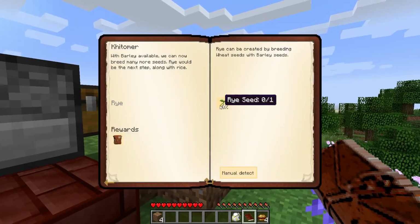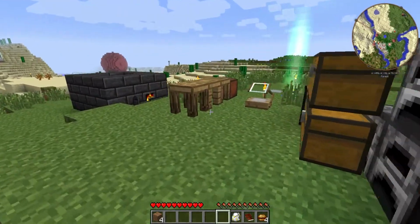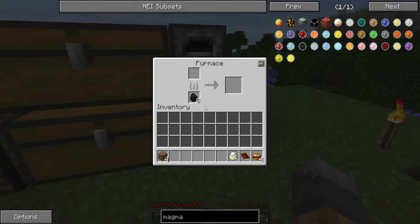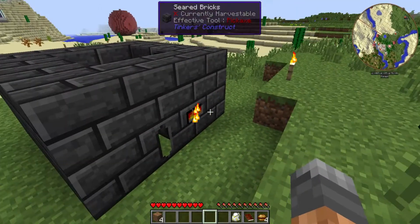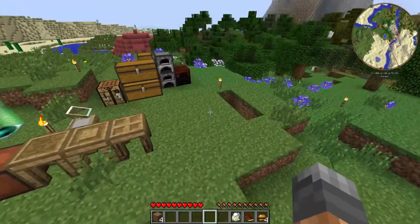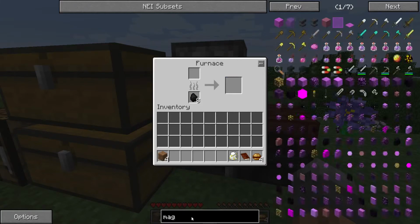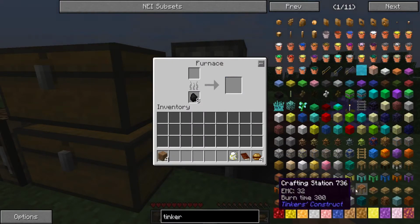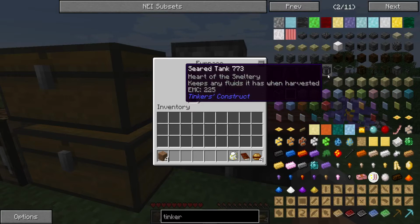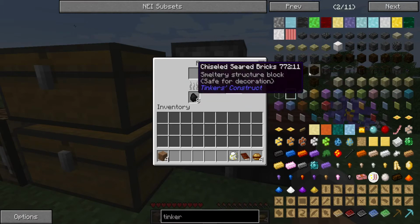So what did the quest book say exactly? We need to get some rye out of wheat and barley, and we need to make a pickaxe head cast. Okay. Yeah, so I can't use anything else as fuel there, right? No. I think I always used lava, but I never really had the issue of not having access to lava. So maybe I just don't know. So much stuff. Is there another heart of the smeltery? Oh yeah, we could make one of those too to make blocks out of the ores that we smelt.